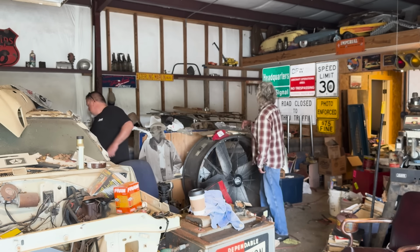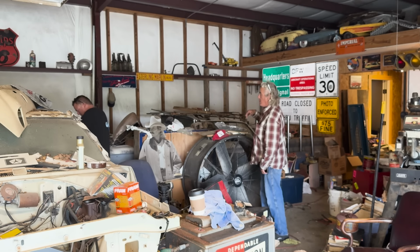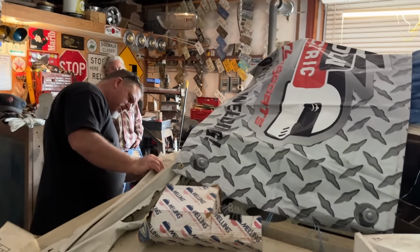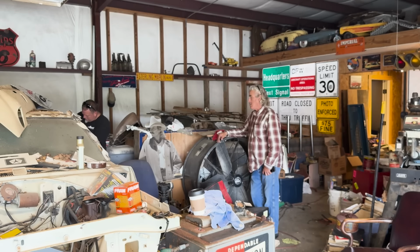The hood for it, I got the seats for it. Go ahead and tear it off while I'm over here. No, I'm just looking. See if it's got the extra hose or something. Yeah, you're right. It's just a charger.